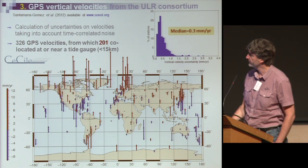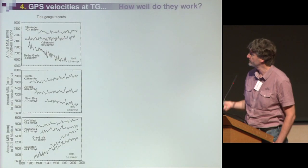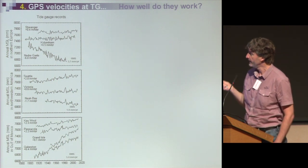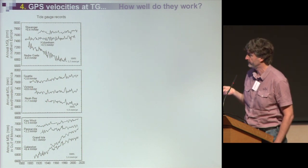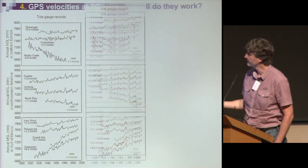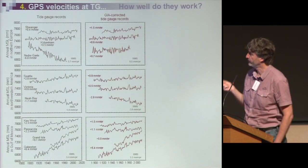So how well do these vertical velocities work when applied to the tide gauges? This slide is an update from the previous one shown by Professor Stammer, in 3 different regions, namely Northern Europe, Northwestern America, and also the Gulf of Mexico. Here are shown the annual time series and rates of sea level change, and it can be seen that within each region, nearby tide gauges are displaying quite different rates of sea level change. So here it is corrected by predictions from a GIA model, and we can see that in the regions dominated by this process, we perform a reduction of the dispersion in the rates of sea level change.